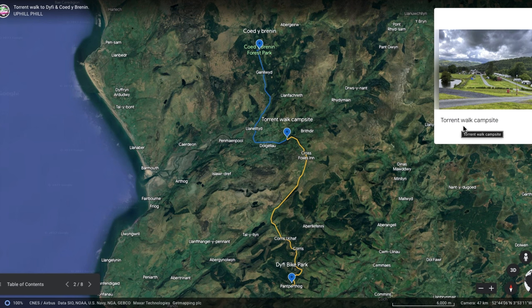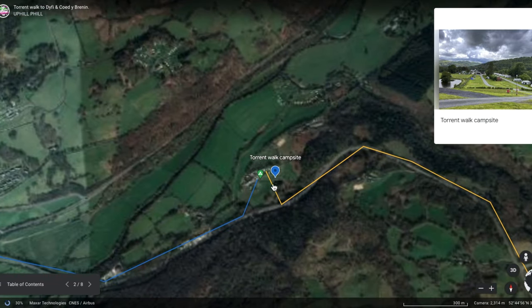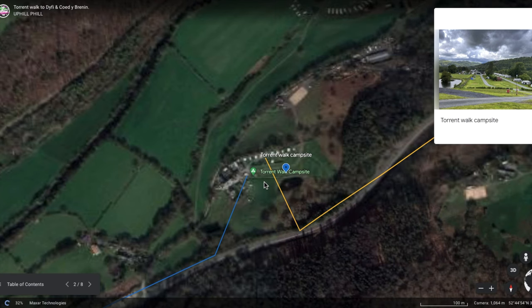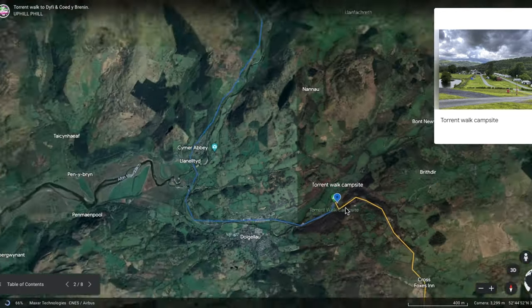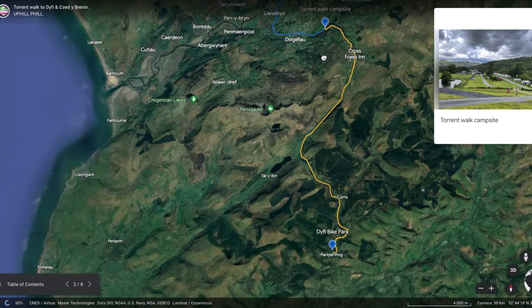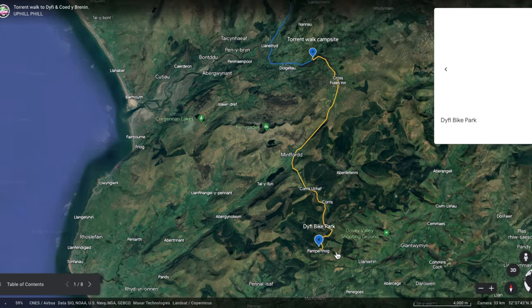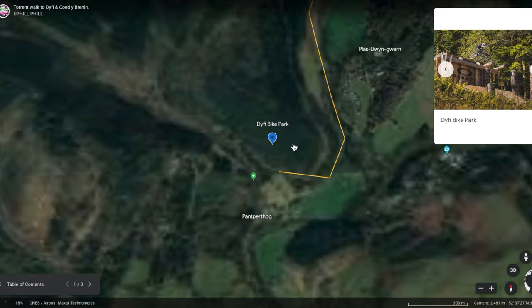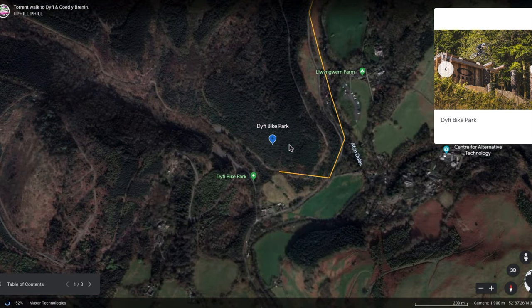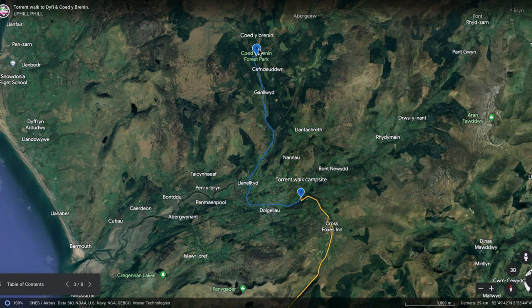Now, the reason why I've picked this campsite, it's quite simple. It's right bang in between two of my most favourite spots for mountain biking, Dyfi Bike Park and Coed y Brenin. They are literally 20 minutes either side of the campsite. For Dyfi Bike Park, head south for 20 minutes and you'll be there. For Coed y Brenin, head north for 20 minutes and again, you'll be there.